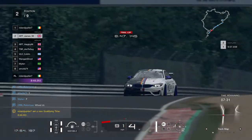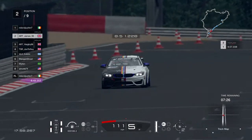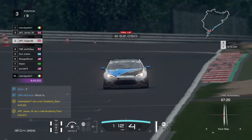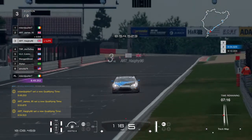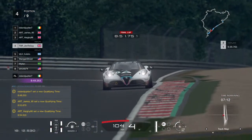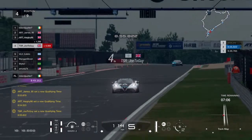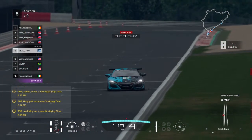They're going to be the next across the line. They're already slower, but by how much? It's going to be a matter of seconds. 8:53.879 from James. Hagee running it close to the line. 8:54.523. That's slower than James by 0.6 of a second. Championship leader, the Joe 2 guy, of course carrying a fair bit of ballast from all his success. Only manages 4th fastest for now. 8:55.822. Crazy John, what can they do?